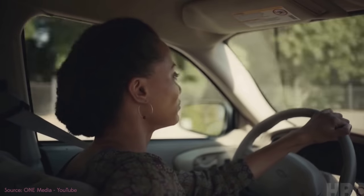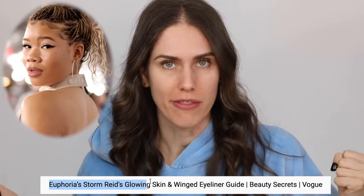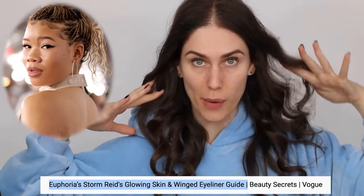Euphoria is a show that I still have not watched because I was going to watch it and then you guys told me some things in the comments that made me not want to watch it, and I'm like, I don't know, should I watch it or not? But apparently, Storm Reid has a glowing skin guide on Vogue and I love a little glowy skin and I wanna see what she uses.